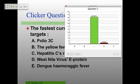And dengue, we desperately need some decent antivirals for dengue, which we don't have yet, but similar kinds of things. People are looking at proteases. They're looking at the RNA-dependent RNA polymerase in terms of trying to address some of these things.